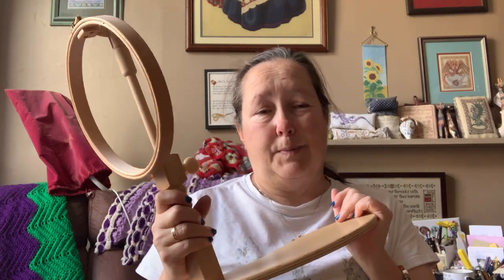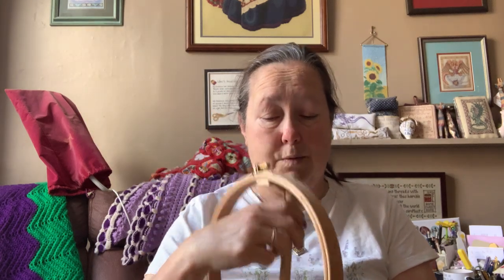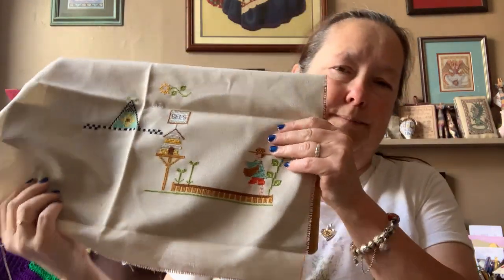So yeah, that's the frame I very badly explained last time, like I say, because I was working on it last night. It's down here on the floor. I had to take the stitching off anyway to show you because you can't see it very well in a hoop. So here we are now. There we go.